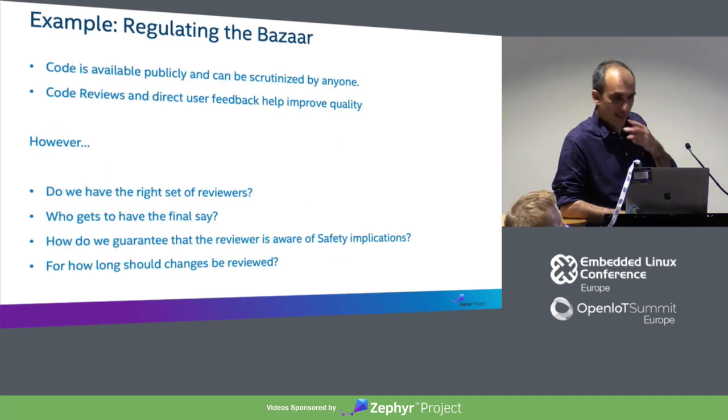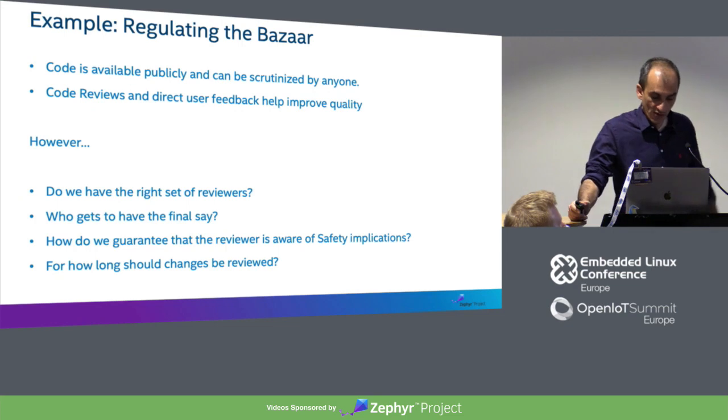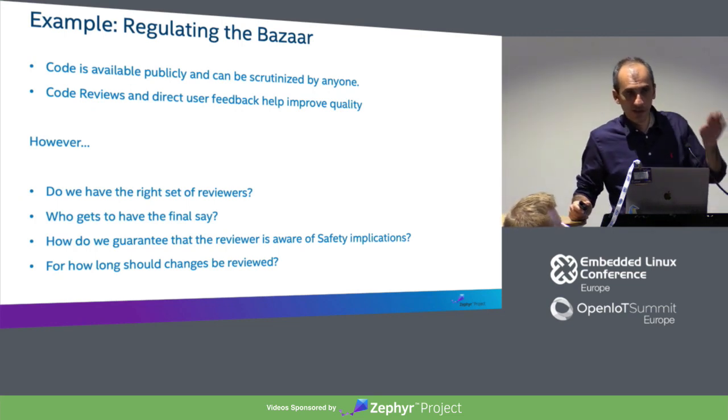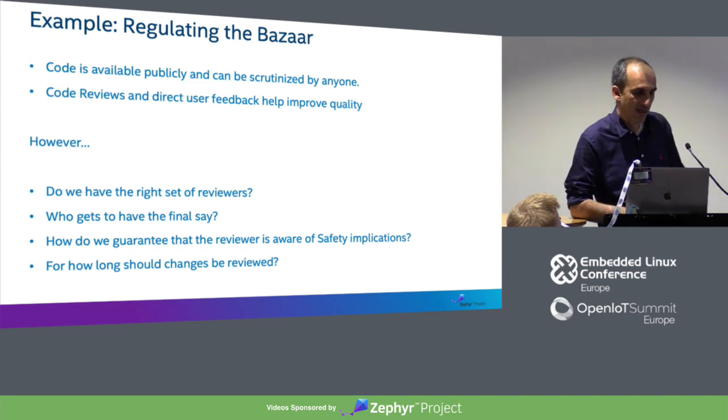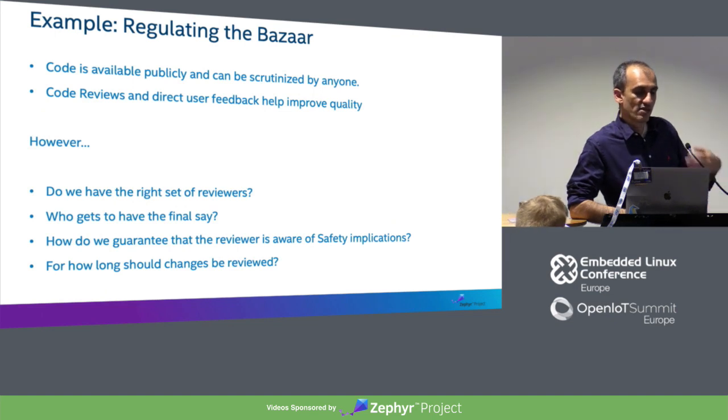So an example: regulating the bazaar. How do you want to run your open source instance? You want it to run by certain rules. You can't just have the Wild West there. So whatever code goes into the tree in the open source instance has to be regulated to a certain degree, so that if you decide to sync or rebase, you at least have another version that is certified. You don't want to do the work from scratch. So it's very important to run the project using rules.